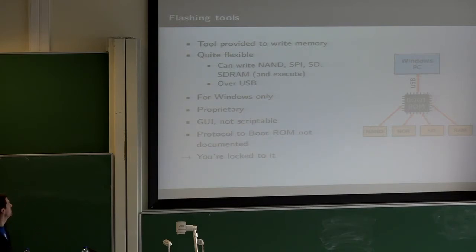Finally, the protocol between the boot ROM and the PC is not documented. So this doesn't allow you to write your own tool. Basically, you're locked to this tool unless you want to reverse engineer the protocol or the tool itself.